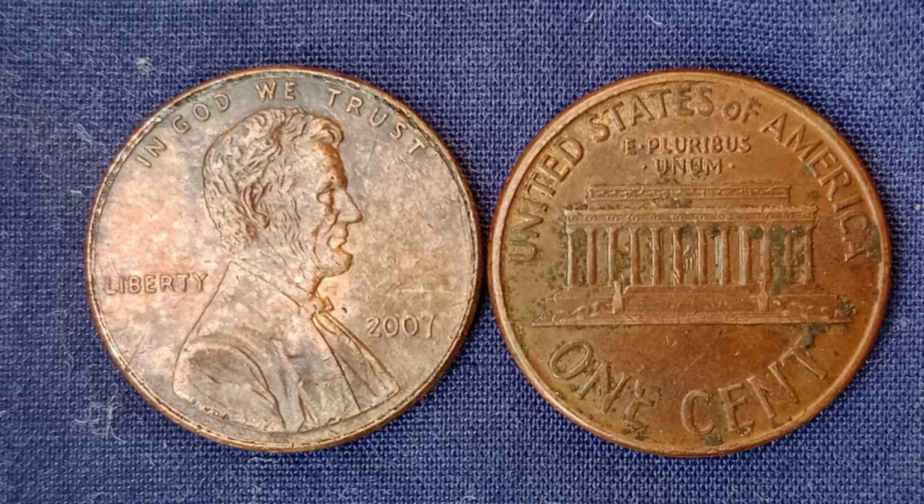But that was only the beginning, because further microscopic inspection revealed something even more astonishing, a dramatic double die obverse that produced clear doubling on the inscriptions, "Liberty" and "In God We Trust," as well as on Lincoln's eye and jawline. This type of doubling, known as hub doubling, occurs during the die creation process when the design is impressed more than once at slightly different angles, and it is one of the most sought-after errors among collectors. What makes this particular example so valuable is the intensity and clarity of the doubling, which is sharp enough to be visible to the naked eye and unlike any other 2007 cent ever recorded.